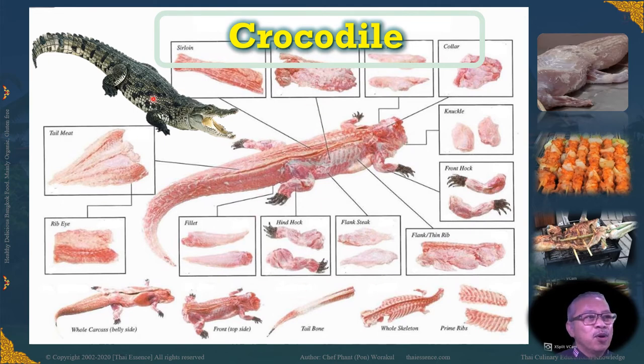So the most expensive one is here, the fillet, this part underneath the inside of the crocodile, that's the most expensive. So this costs you a lot more. So this is the way they prepare them. After they skin it, either they barbecue like this on a skewer, or they barbecue the whole thing. And it's really good.